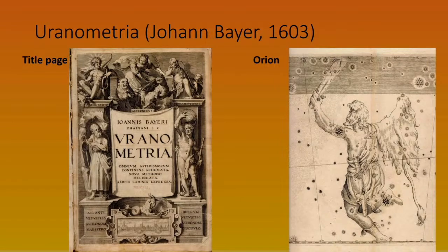Now, we saw Chinese star charts earlier, but the first really accurate ones appeared at the turn of the 16th and 17th century. This is Johann Bayer's Uranometria. A geometria is measuring the Earth. Uranometria is measuring the skies, which is what you see here. And one of the illustrations from that work is shown on the right there. That's Orion. And they really are absolutely beautiful, aren't they?